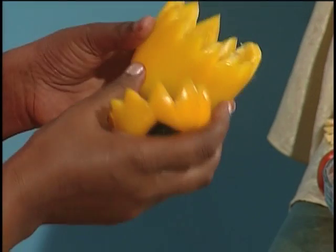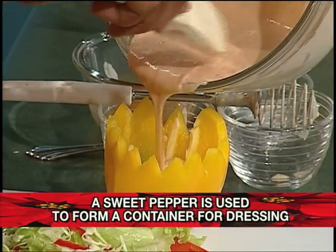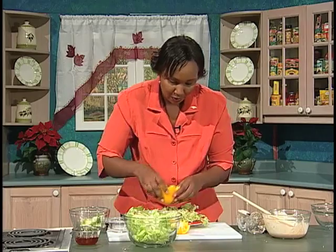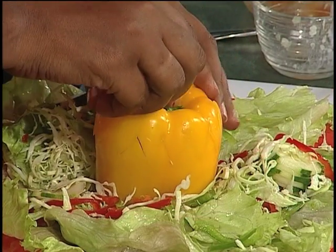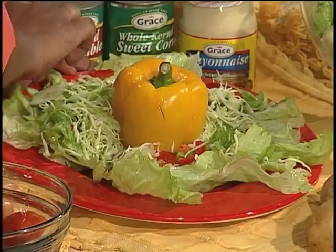If you don't have a dressing bottle or a crate, you could use a sweet pepper to make your dressing bottle. And I'm going to pour some of the dressing in. What I'm going to do is make a little space in the middle here. Right there. And I'm going to put on the lid. It acts as an element of surprise because you don't know what is hidden in there, but it's a creamy, rich honey yogurt dressing. And here's your salad, ready and raring to go.